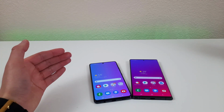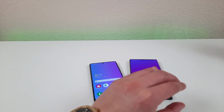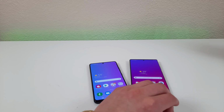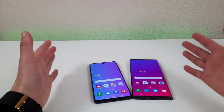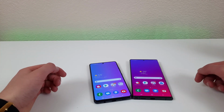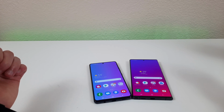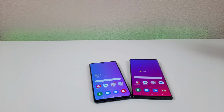Now, the Samsung Galaxy A71 5G does not have wireless charging, whereas the Samsung Galaxy Note 20 Ultra does have wireless charging. Now, both of these phones do have the option to use a fingerprint scanner or face unlock. Fingerprint scanners and face unlock are definitely really convenient features to use to unlock your phone, and it's nice to have both because depending on the activities you're doing throughout the day, one might be more convenient than the other. Let's give the fingerprint scanners a try now.